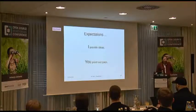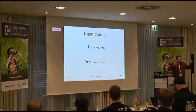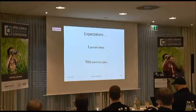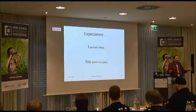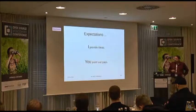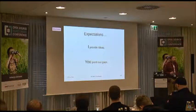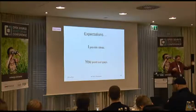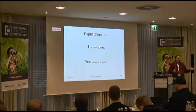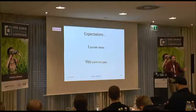I provide ideas, you point out gaps. Keep in mind, for the last 2 years I'm not monitoring big infrastructures anymore, so I may not be up to date. I'm doing this as a side project. But I would be very happy to supervise a group and also to have a couple of students who work on security plugins. I need to know from you what you think would be useful.